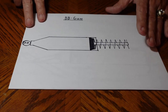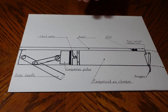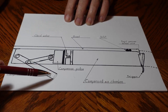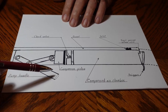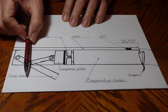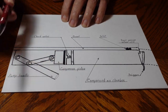So the second type we're going to talk about, okay, now this one's a little bit more complicated. This is a compressed air pellet gun. Now the way it works is you have a handle, okay? Sometimes these are known as pneumatic, okay? You pull this handle forward, okay? And this compressor piston goes this way inside of a tube. It slides toward the front. Then when you close that handle back down, it forces that piston back forward.